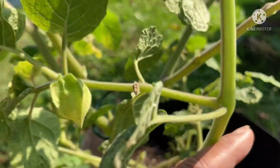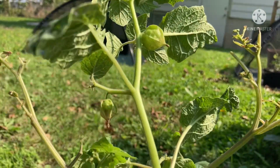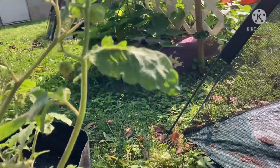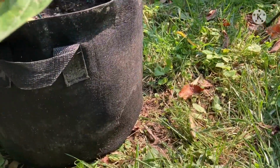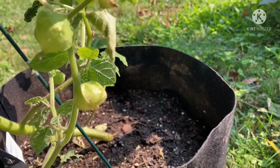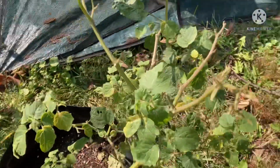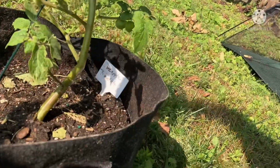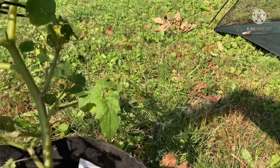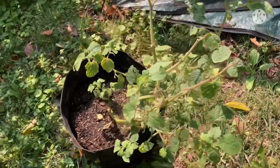Look at this one. There's one right here. And there's quite a few coming up the stalk here. 1, 2, 3, and more flowers on that one. Look at this. There's another 3 here. 1, 2, 3 on that little one. And if we come around over here, we've got one right here as well.